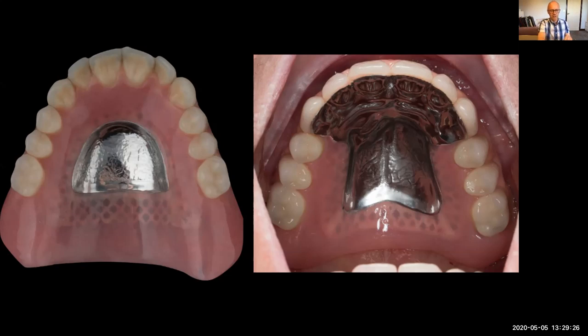So our standard approach for uppers would be a plate, and this plate has also got mesh that comes out and spreads out over the occlusal surface, leaving me with an acrylic post dam, which allows me to reline that.